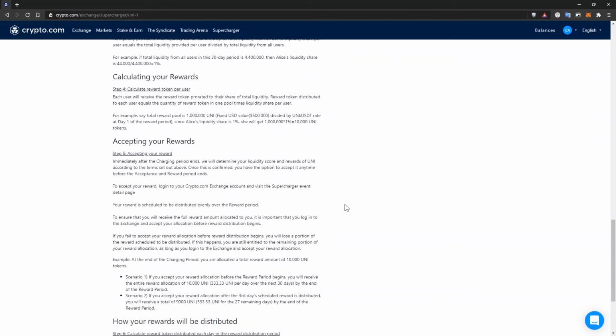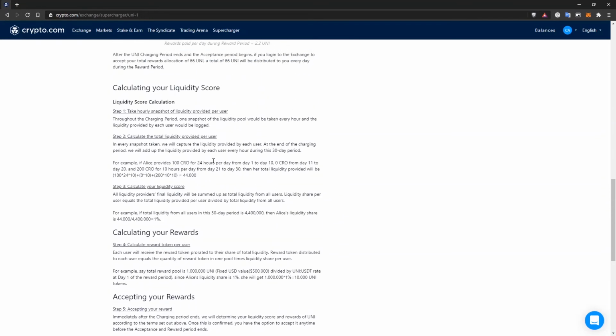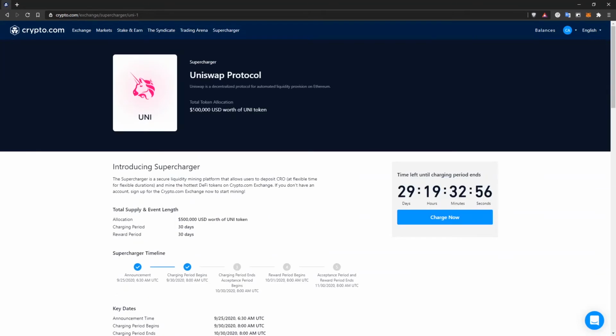But it's important to note that the more stake you have here, the more Uni tokens you receive in return. We don't know yet how good the return is, because they will calculate the returns only at the end of the charging period. At the end of the charging period, they'll calculate how much CRO was staked in this event, and then they will divide it by $500,000 USD worth of Uni token, and that's how they'll decide how many tokens you will get.